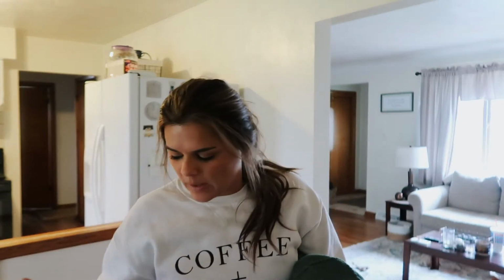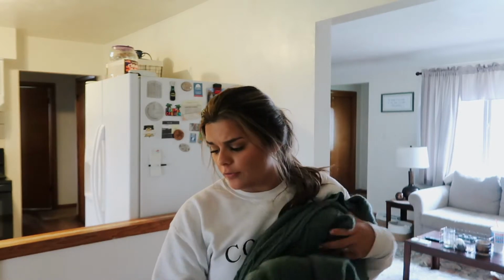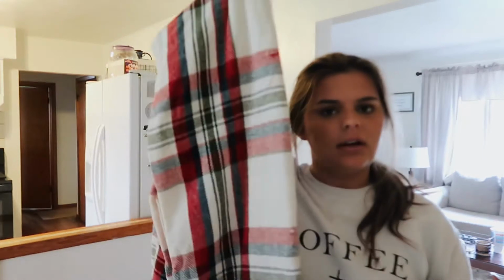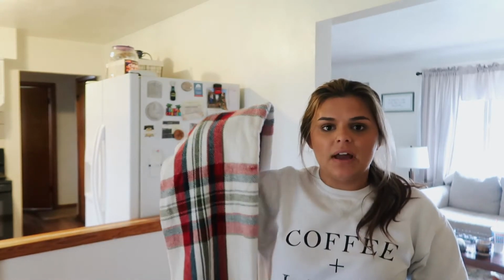We bought our Christmas tree. I'll explain that in a second, but first I'm going to show you what we got for our Christmas mini session, which will also, once this is done, double as home decor for Christmas. I got all 4 of these things from Amazon. This is just a plaid red, white, and green blanket. We're doing our mini sessions at a Christmas tree area, not a Christmas tree farm.